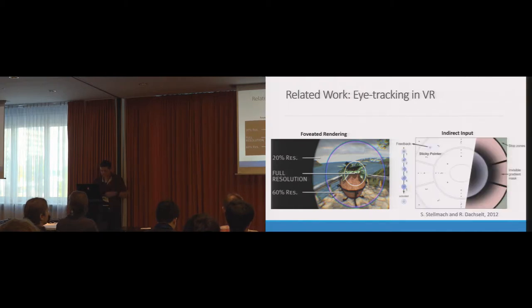Probably the closest work to our own was by Stelmach and Dachsel, also using an eye tracker to navigate a virtual environment. This was a little bit more indirect than what we were looking at. Essentially the users were looking at a 2D UI over top of the environment. So I look over here and then gaze at the left button to go left, that sort of thing. But this is about as close to our study as we've found in our literature search on this.